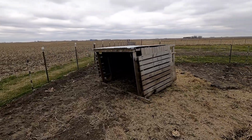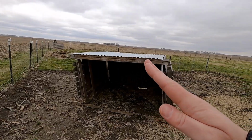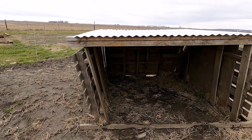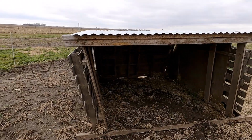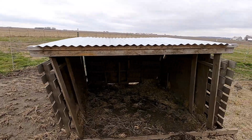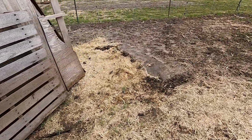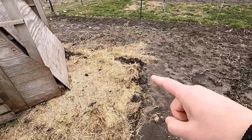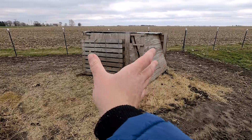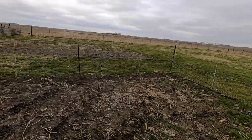Now that being said, this old pig shelter took some serious damage from the high winds the other day. It's kind of more of a trapezoid shape than a rectangle shape now. It's got quite a lean going on to it. We had some 70-mile-an-hour sustained winds for a couple of hours. And you can see here where the shelter used to be sitting at a right angle to the fence line, and it's been pushed and turned and shoved from the high winds.